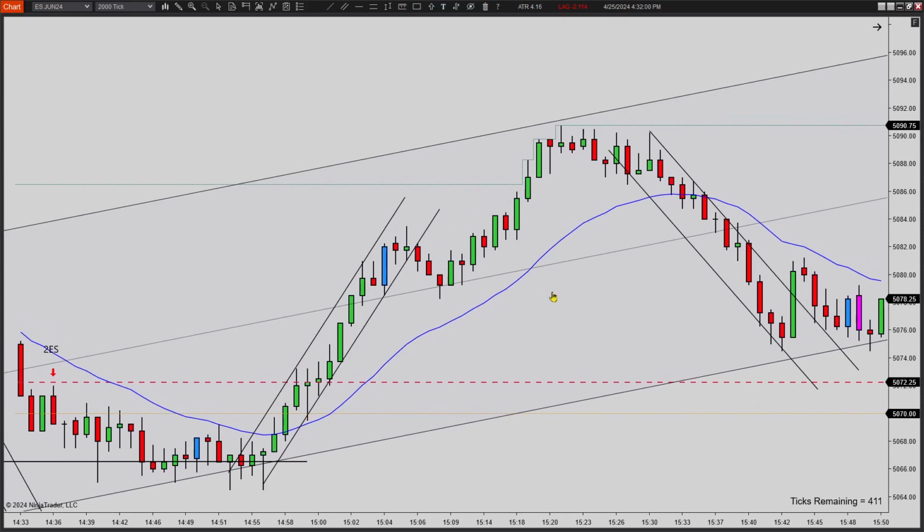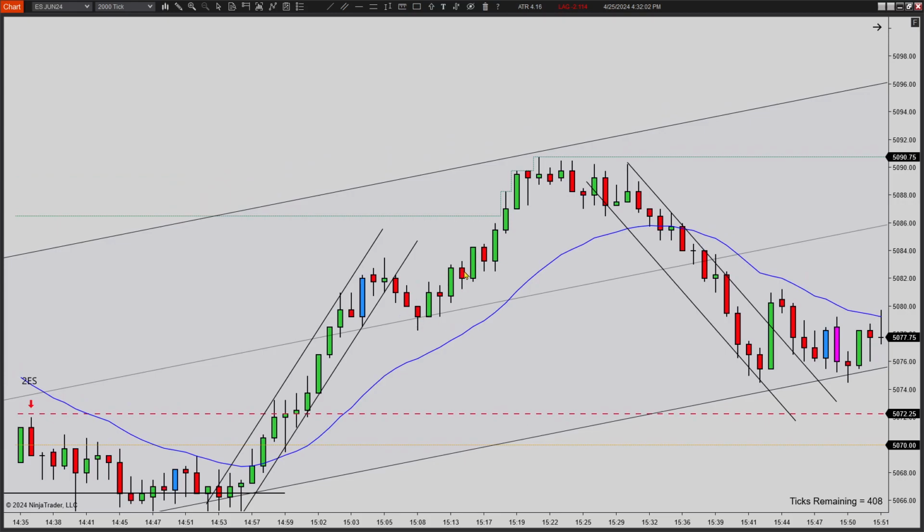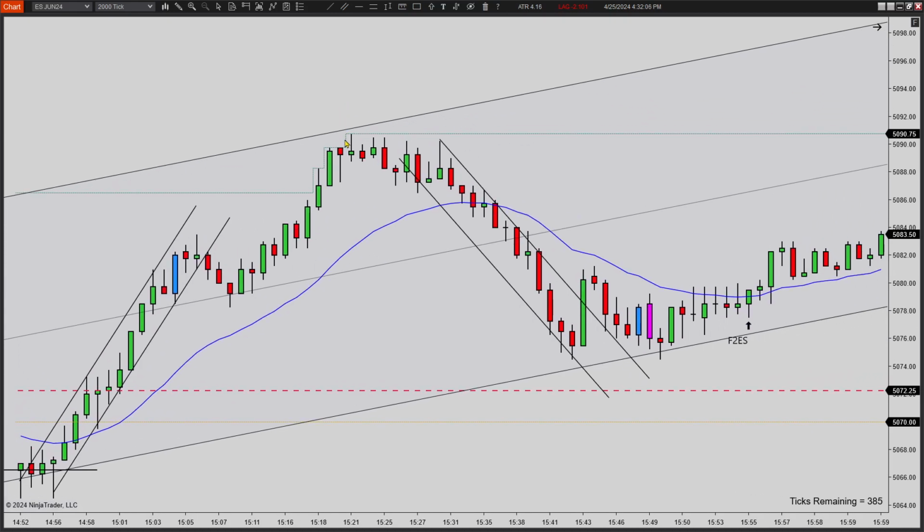Anyways, you get a nice move up, and you just get a first entry, and it pulls back, and you never get a second entry long or anything like that. You get no higher lows. And then it just makes its way all the way back up to the top of the trend channel. And then it pauses. 1, 2, 3, 4 attempts higher, basically, is how I'm looking at this. There's no entries here. I'm just kind of reading price action.